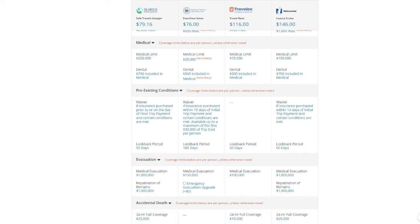Now, specifically when you go on a cruise, they may have to evacuate you off the cruise because there's not enough adequate medical care for, you know, serious injuries or conditions. So for a cruise specifically, you want to make sure your medical coverage is pretty high. So as you can see, 250,000 with 750 included for the dental. This one is at 150,000 with 750 included in the dental. Now this one's really low, 15,000. I don't think that's enough for medical. This one is also pretty low, 25,000.